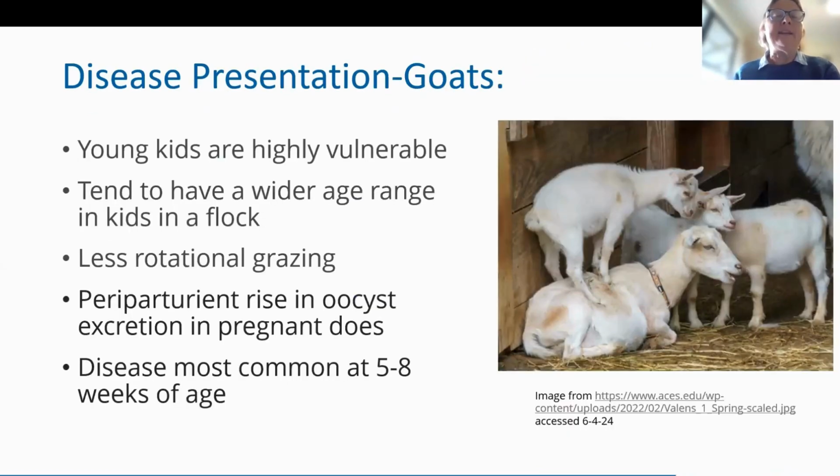We often see coccidia in goats, and certainly the goats I deal with are smaller flocks. You've got a wide age range of kids, so you'll often have 4 or 5 month old kids as well as very young kids, and those older kids will be shedding quite a lot of coccidia and infecting the young kids, and also you get a periparturient rise. So the does will actually be shedding more coccidia around the time of kidding. So much more of a risk there as well.